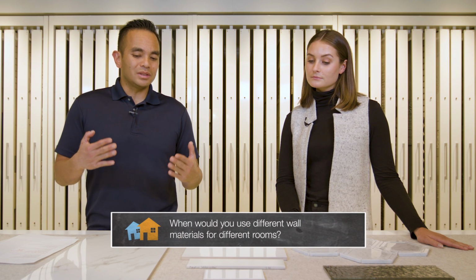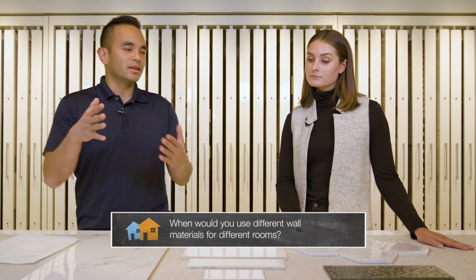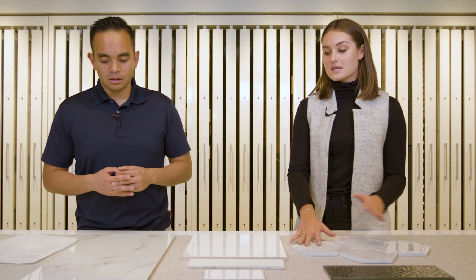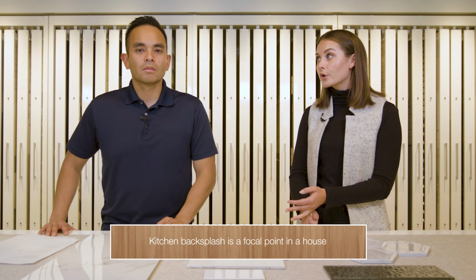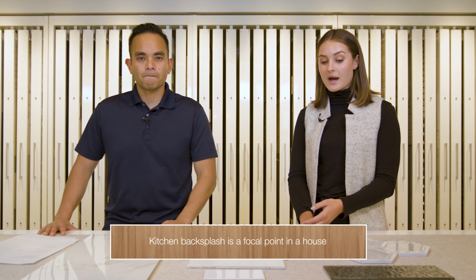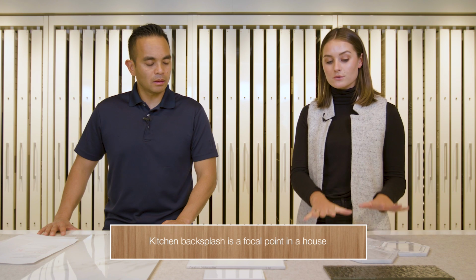When would you actually use different materials for the different rooms in your home for tile? Again, personal preference. These are the most durable, the most versatile, easiest to clean, easiest to maintain, but you could go into something a little bit fancier, a little bit more special in certain areas. People emphasize that on backsplashes in bathrooms, maybe in the ensuite, or the kitchen backsplash. That's a focal point for a lot of people. So doing something a little bit more intricate is generally maybe for a kitchen area versus a bathroom floor, that kind of thing.